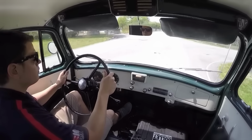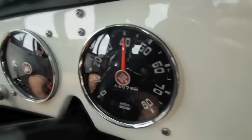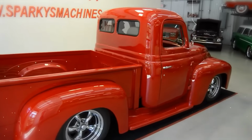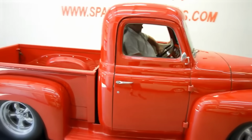Additionally, the manual transmission was seen as outdated, especially as automatic transmissions were becoming more popular in the mid-50s. These factors, along with a lack of modern amenities and a relatively high price, led to the decline in the R110's popularity.